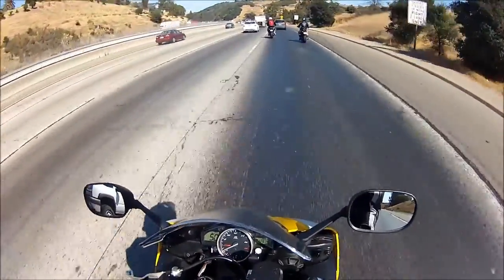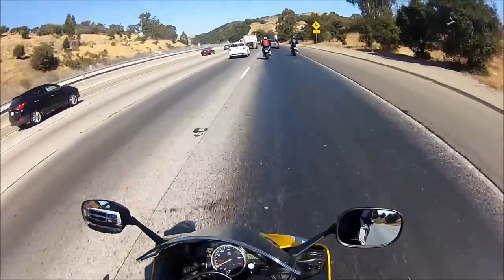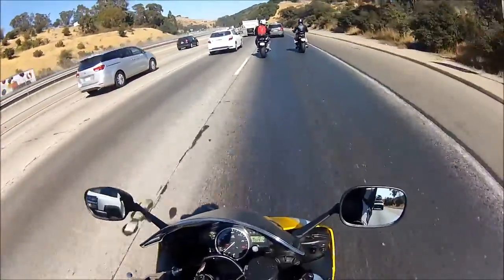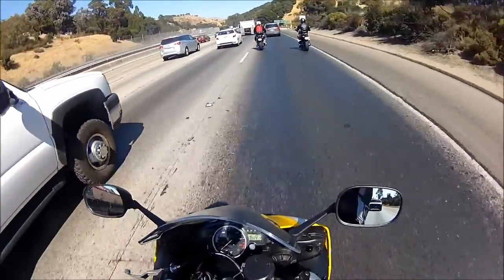So that's really not much I can talk about. It's a no frills sport bike. It's a straight up sport bike. This is probably the sportiest bike, most aggressive riding position bike that I've ridden, and it revs to the moon.